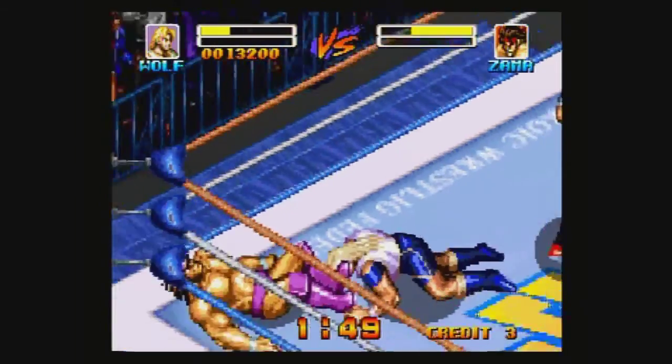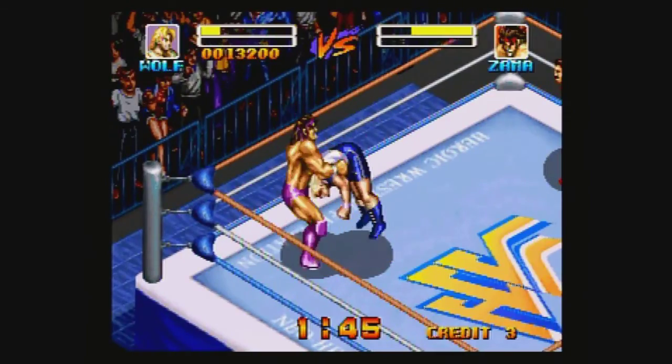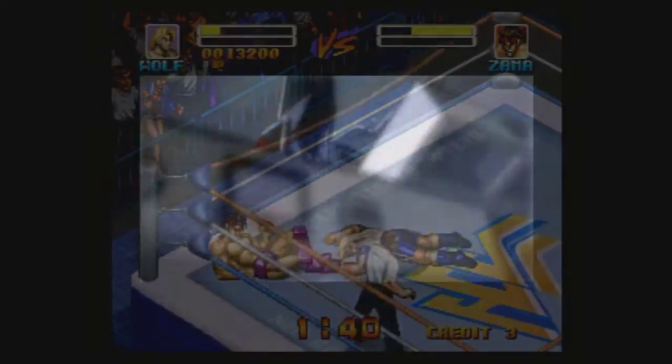I didn't even know this existed until I saw it on eBay. I think it was about $5 or $6. And at that price point, being a fan of the series, it was a really great pickup.